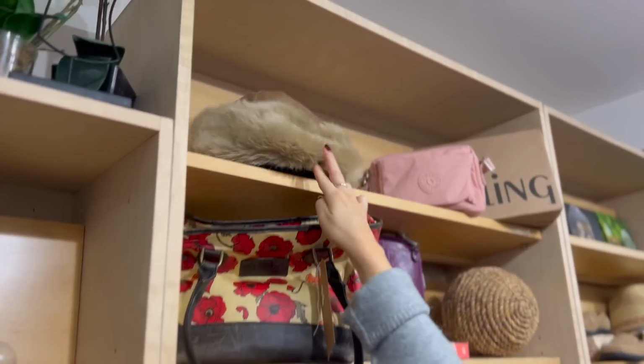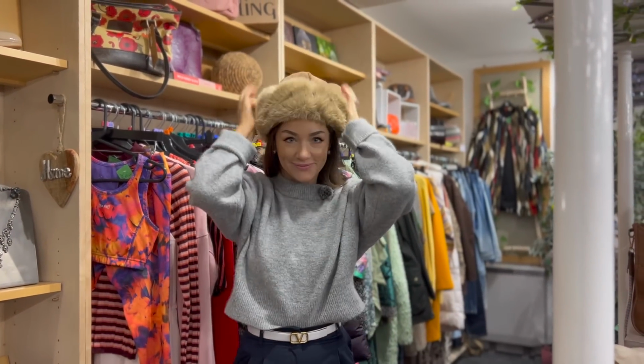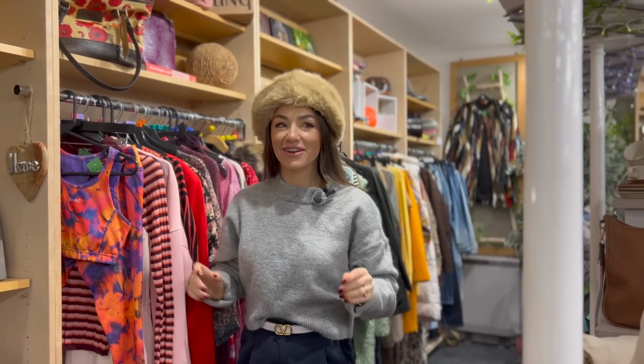Oh, I like this hat. This is fun. This is a shearling hat. Quite like that. I'm going skiing next month. This could be quite good for wearing on the mountain.